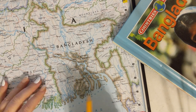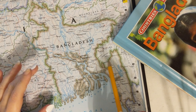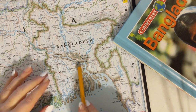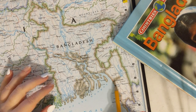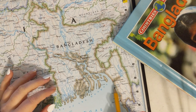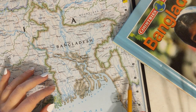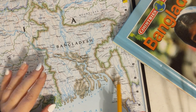I won't spoil it. In terms of cities, there's the capital city right here in Dhaka. Another important city that I want to note here is Chittagong over here. Very large port city. It was the biggest trading port in this region of the world for a very long time. Very important for its history.